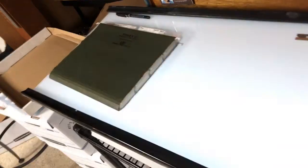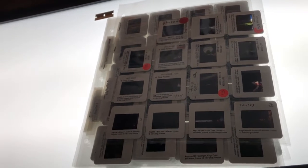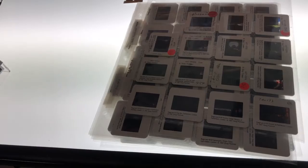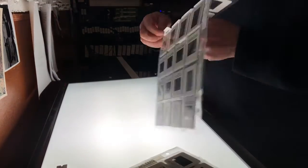Here's our light table. And one of the biggest tasks is not so much the scanning part of it, but the organizational part of it. How you organize all these pictures to keep all the information about the pictures accessible. So what we're going to do first is de-sleeve them all. And the main task here is to get everything in order so I can get the information back on them.